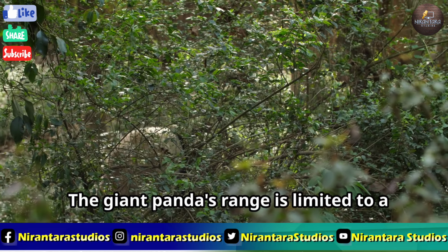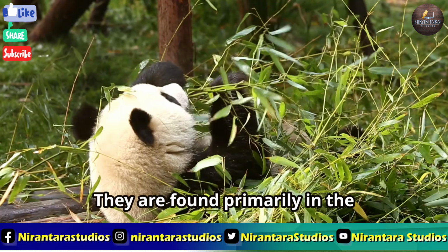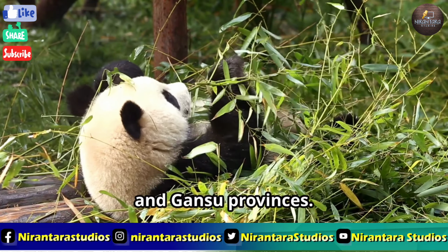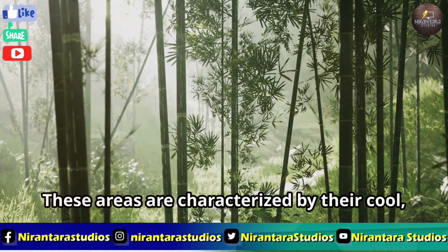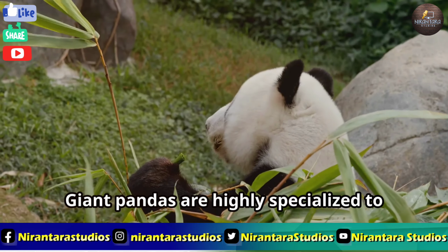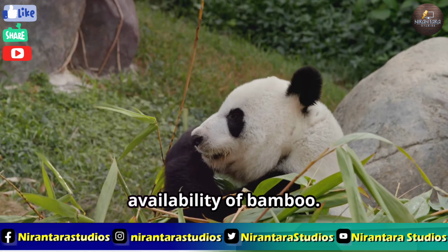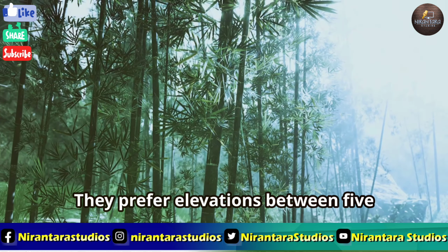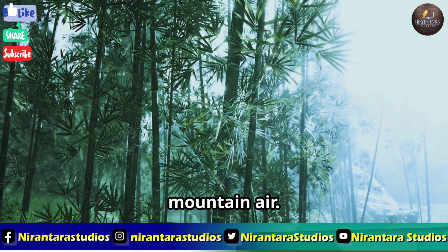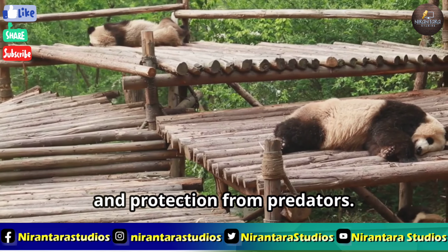The giant panda's range is limited to a small and fragmented region in southwestern China. They are found primarily in the mountainous regions of Sichuan, Shanxi, and Gansu provinces. These areas are characterized by their cool, wet climate and dense bamboo forests. Giant pandas are highly specialized to their habitat and rely heavily on the availability of bamboo. They prefer elevations between 5,000 and 10,000 feet, where bamboo thrives in the misty mountain air. These forests provide the pandas with food, shelter, and protection from predators.